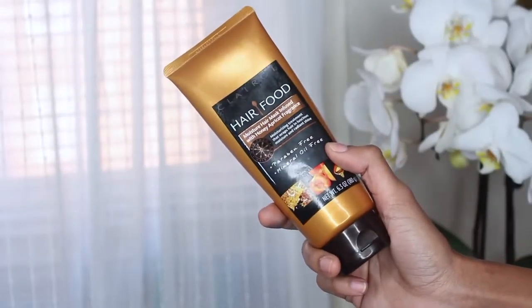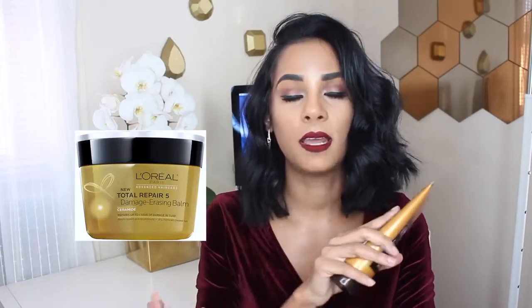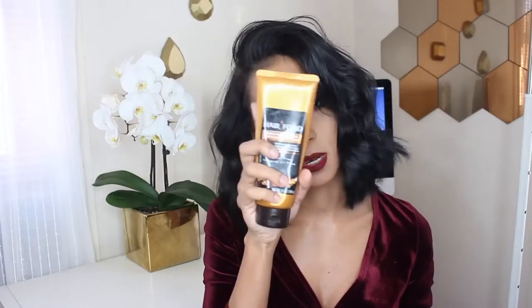And I've also been loving, also from Hair Food, the Moisture Hair Mask. This is amazing. I feel like it's what's been giving my hair so much shine. Another one of my favorites, which I've mentioned many times before, is the L'Oreal 5-in-1 Hair Mask. That is an amazing, amazing mask. But the point is, I've been using this one and loving it a lot.